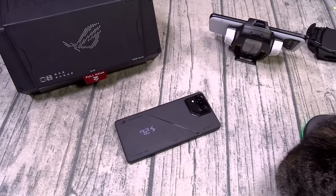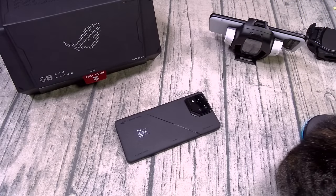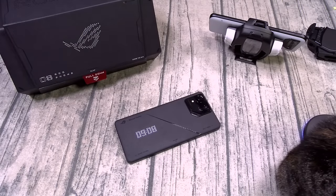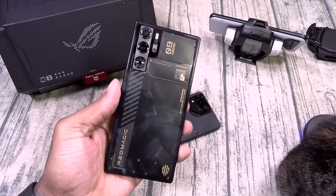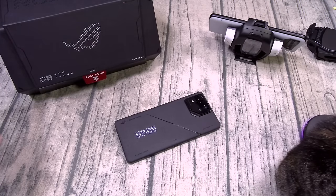Overall, on a scale of 1 to 10, I am giving the Asus ROG 8 Pro a major, major, major go. This is the final boss of all gaming phones. And before y'all ask me which one would I take, this or anything else on the market, this is the only gaming phone that I would buy and use.